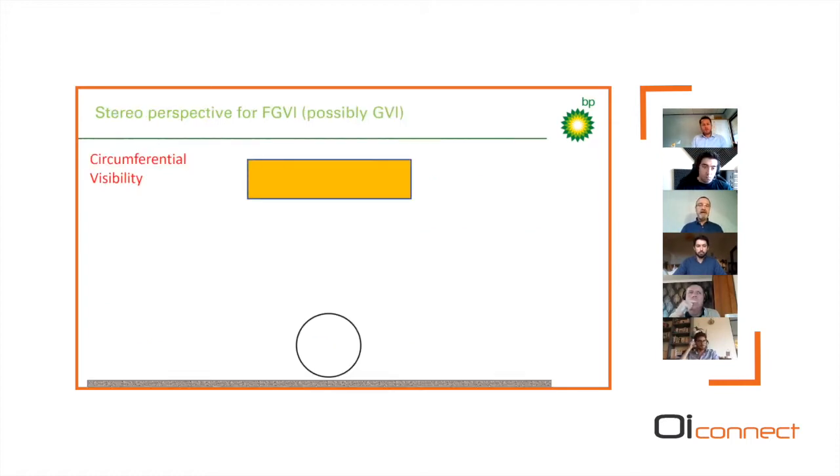So a quick outline now of the types of inspection that we require, fast GVI in this case, and the type of history that we've got. So this is largely, it's not to scale, but the baseline between the port and starboard acoustic sensors is about 90 centimeters, less than a meter.